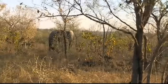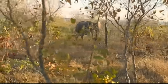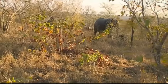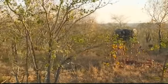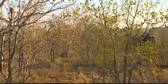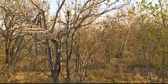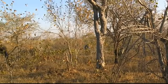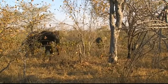I'm just going to give her some space and see what she does. There's another one coming up here, and I'm going to leave that one there. I think it's a young bull, actually. Did you see the protuberance? Yeah, it might be a young bull. The young bulls often show displeasure like that, just testing their strength.